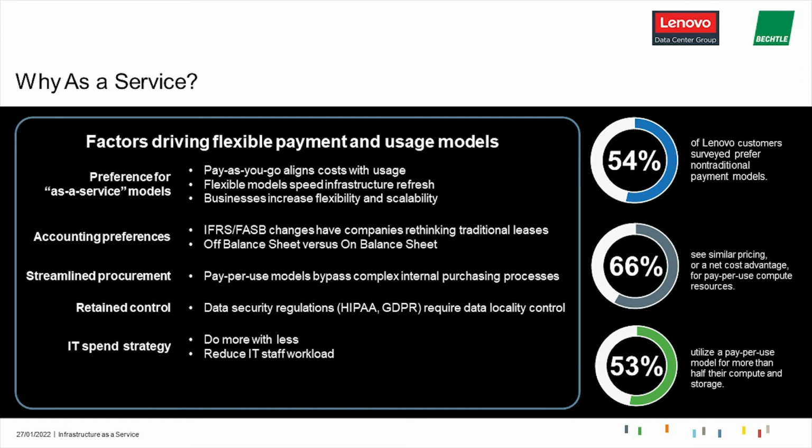This keeps it on. And the strategy around IT spend. So I work with a lot of customers that are looking at, actually, if I move to this model, I can do more in year with my budget. So I'm starting to spread the cost of this infrastructure across a number of years rather than paying for it in a period. And I'll also take this opportunity to reduce the workload on my IT staff.